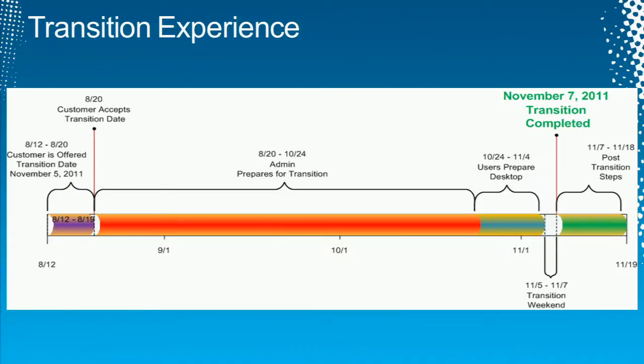So then the actual transition happens. At the very bottom, you see this 11/5 to 11/7, this transition weekend. That's when the magic happens. That's when we actually do your finalization. We'll move all the last bits of data across, start making V1 administrators into V2 administrators. Everything starts to happen there. And then finally, after that transition, basically the V2 system is ready to go.